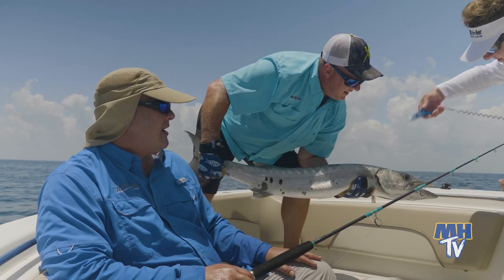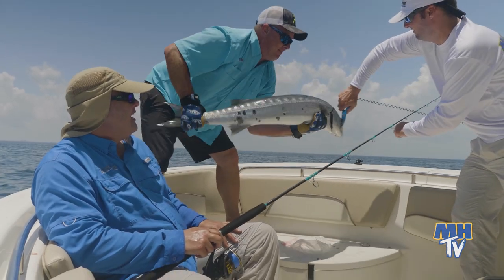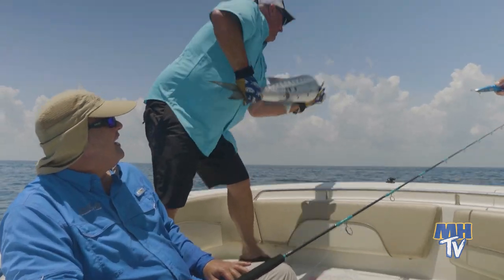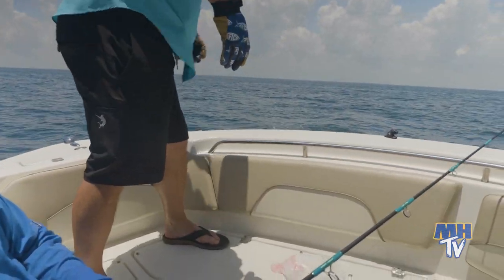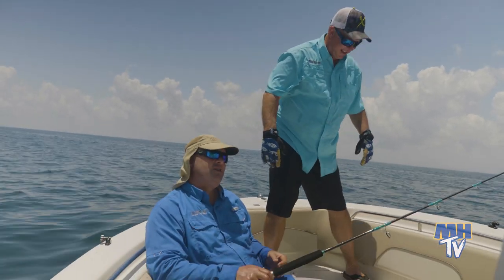You know those MHX rods coming through? And you hooked him perfect, Greg, right in the corner of the mouth. Yeah. Atta boy. They seem to be hitting good, so you guys go catch one. Man, a great, great fight. So now the pressure was on for Scott to catch his, to get that trifecta.